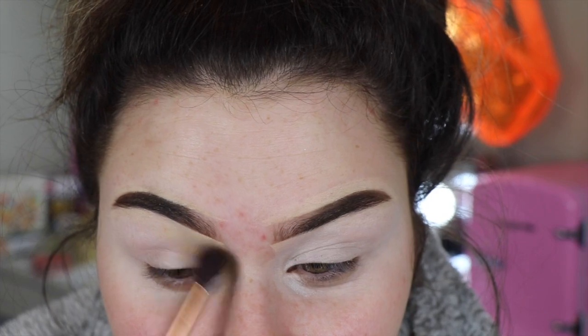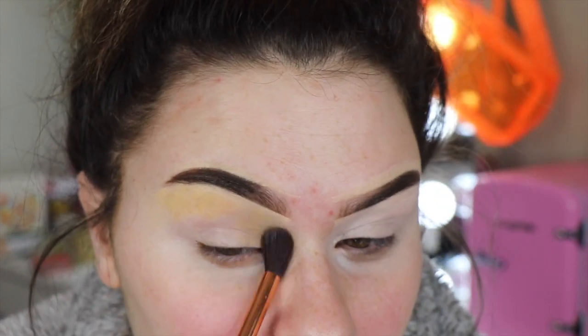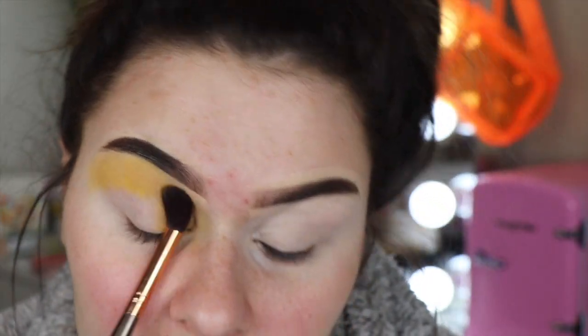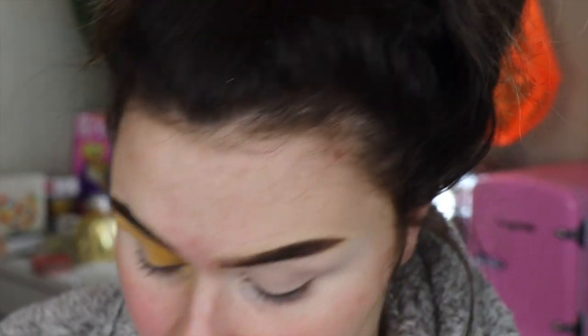Okay, now that we're primed, let's go in with E4. I hadn't even zoomed you guys in or anything. This is what happens when I get excited. Okay, so I'm just starting by putting this shade on. I really want this yellow to be as vibrant as possible, so I am just using a little bit of extra time to build her up.